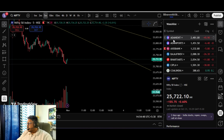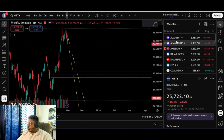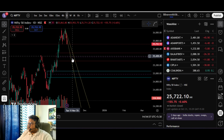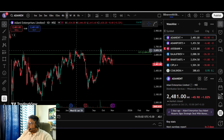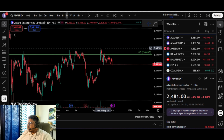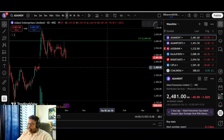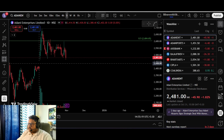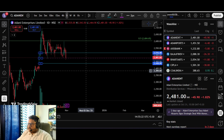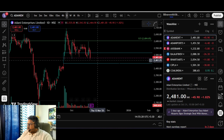Let's look at the watch list of all the stocks on a daily time frame. Let's analyze this on a daily time frame. Let's go to Adani Enterprises. We'll just see if any of the stocks is forming a new high. The closing has not happened, so again it's sideways. And there is a good fair value gap here. This was the fair value gap which the market is dipping into. So if this candle closes below this, then you can go short on this.